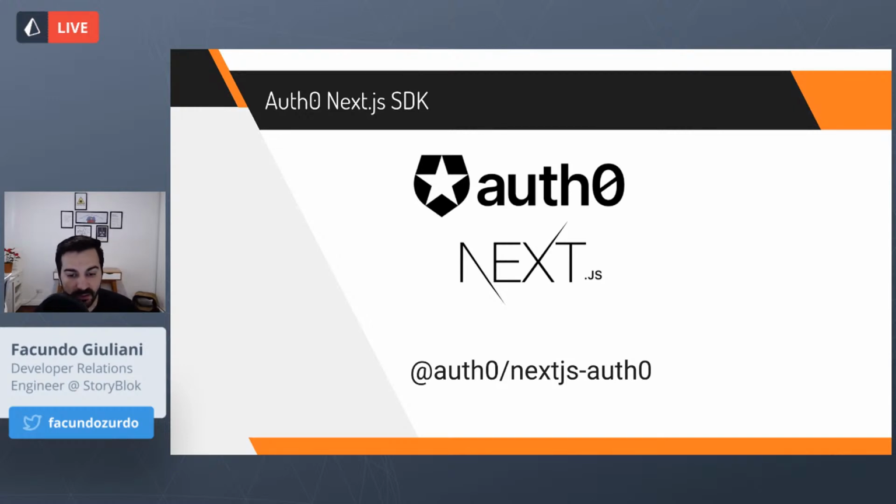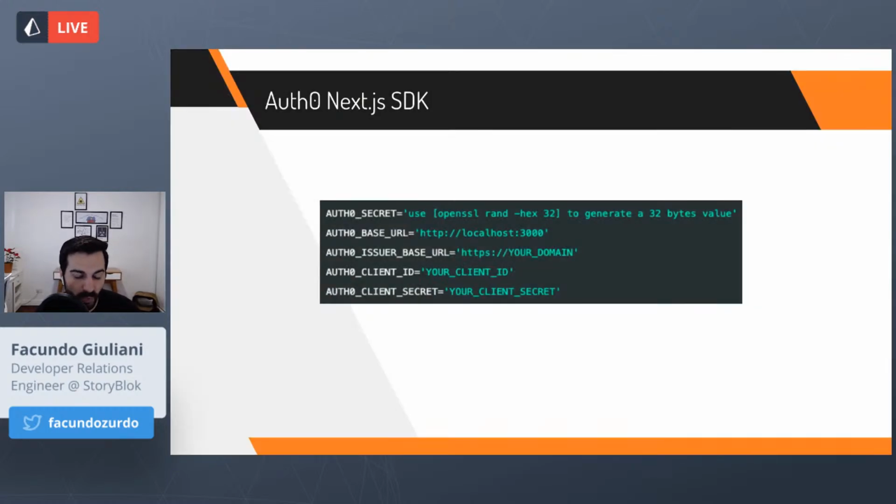But using this package, we will have to configure some details in our environment file, or in the environment of the hosting service that we are using. And using these environment variables, with these exact same names, will let us generate all the authentication for our web application without having to program anything. You will see that, and later we will see an example.